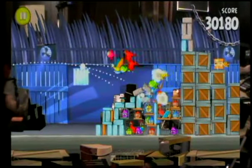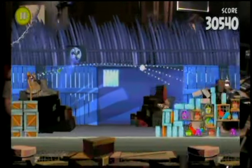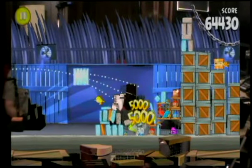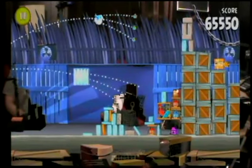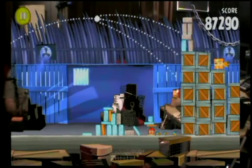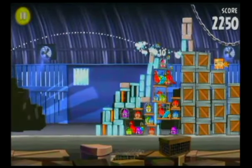So the main difference here, though, is that you break cages and you free birds. You don't kill pigs. But other than that, it's pretty much all the same. Whoa, there goes birds. What's that thing up there at the top? There's a lot of little hidden things in there. Oh, I didn't knock it over. You gotta pay attention to all the levels, because sometimes you can hit some things that are way out from there. I'm trying to shoot that up there and get that. That didn't work.